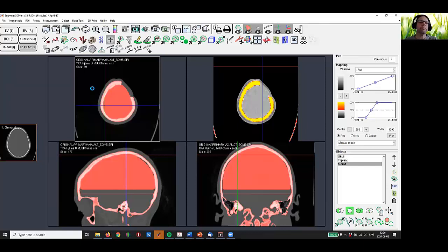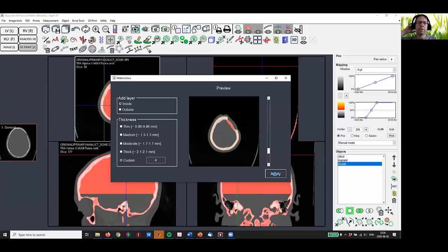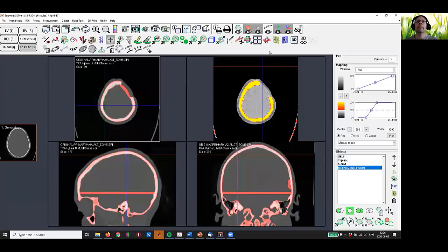Okay. What I will do now is to make it easy to print, so our models are usually hollow. So it doesn't take that much material. Okay, so now we have a hollow, and now we can go back to cut it.